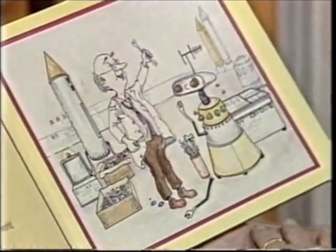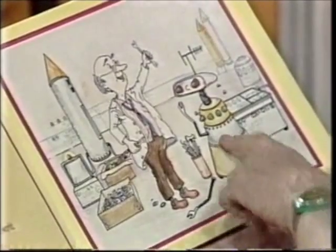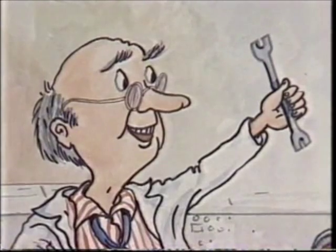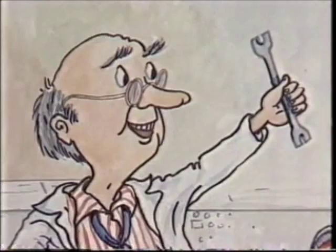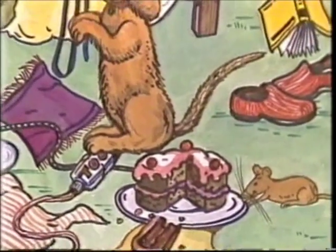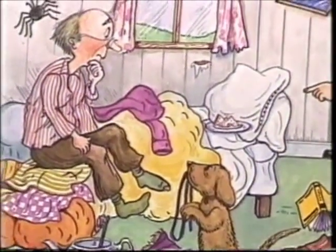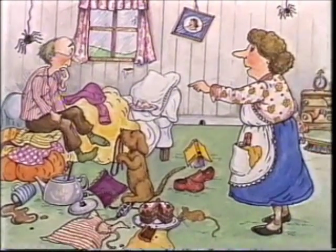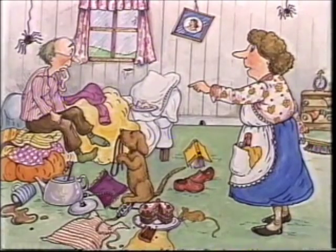Now, Professor Slop is a brilliantly clever man. He can make robots, launch rockets, build computers, and mend any machine in the world. But when it comes to doing things at home, he's terrible. He can't clean up, walk the dog, wash his hair, brush his teeth, or even put the kettle on. His room is a mess, and he's so dirty, his wife is ashamed of him. Why don't you wash your hair or change your clothes from time to time, she asks.